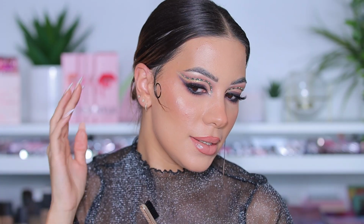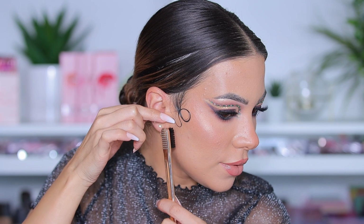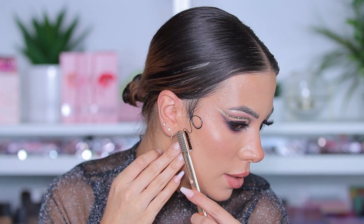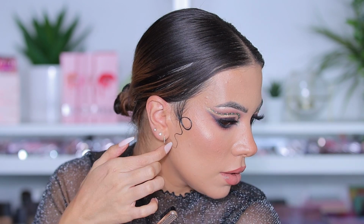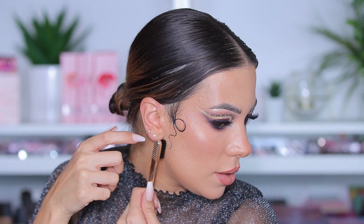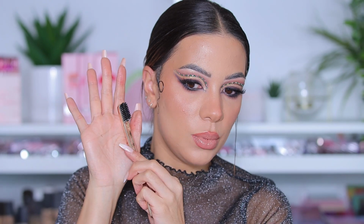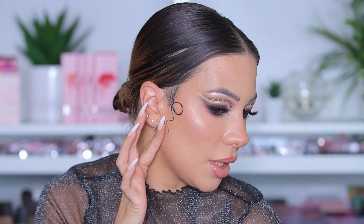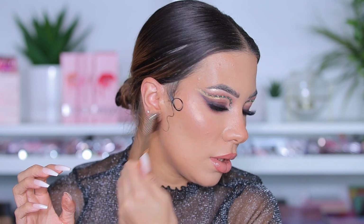Stick to my face and making another curve there, and then bringing it again. Let's make it like this. So what I'm doing is I'm basically putting spray on this brush and just pressing it against my skin. You can see that the makeup is wearing off, but I'm going to go with a bit of makeup on top of that.